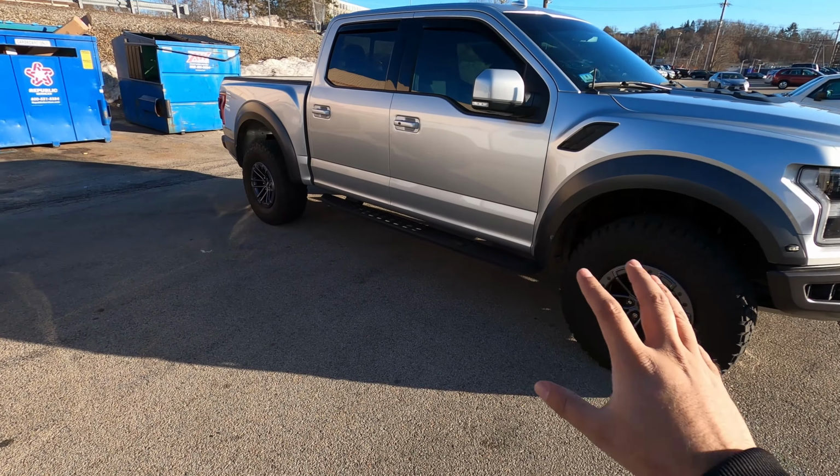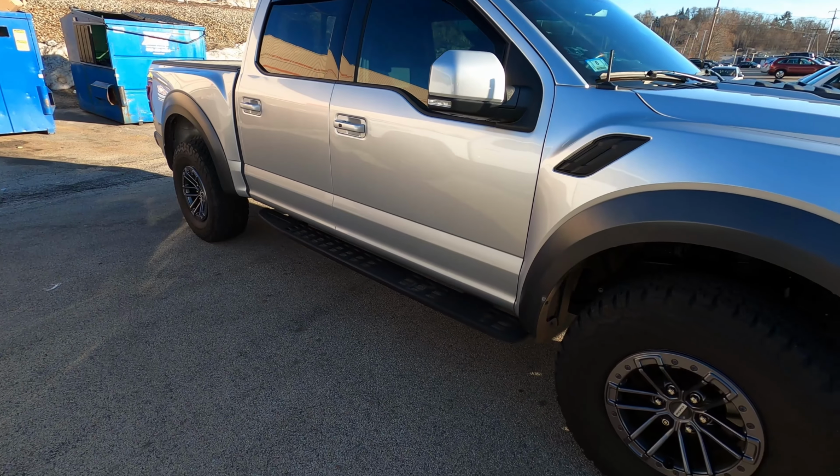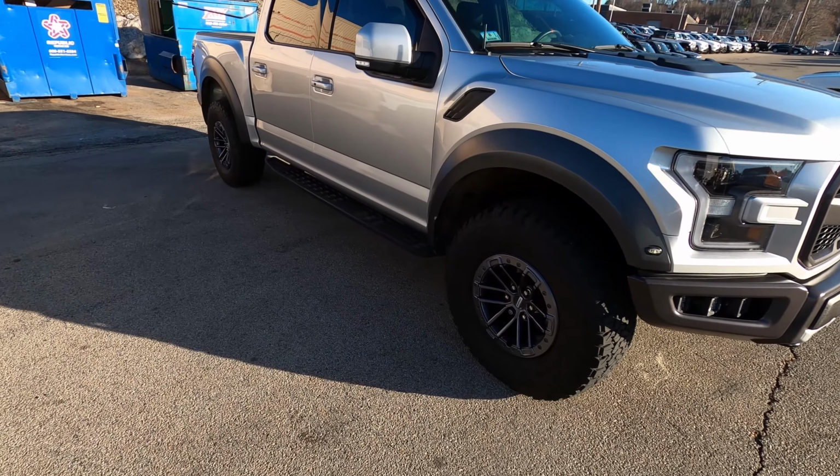And so the Raptor definitely has a little bit more fuel efficiency because it has a turbocharged V6. As long as you are looking for the Eco without the boost. Because if you are looking for the boost portion of the EcoBoost, then the Raptor also will probably have a little bit less miles per gallon to offer.